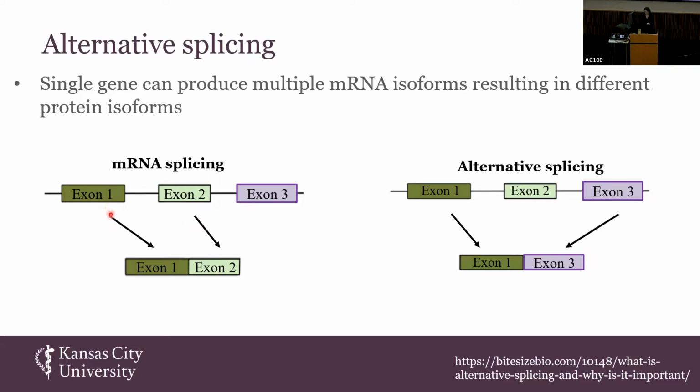I have some quick examples of how exactly alternative splicing works. These are very simplified. It's a little bit more complicated than this. But basically, if you've got your 3 exons, they might come together in 1 and then 2, whereas in alternative splicing, they would come together in any other order other than 1 and then 2. So anything that's alternative.